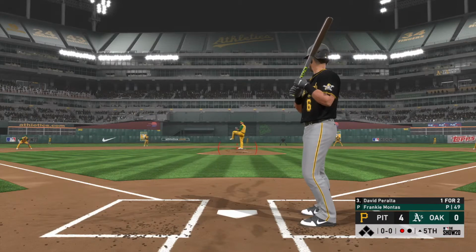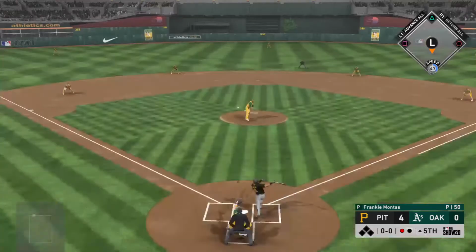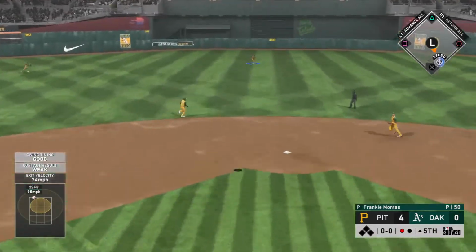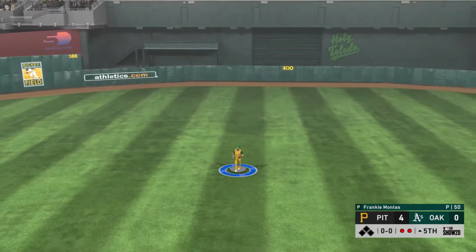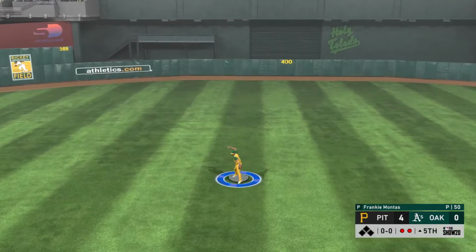Ready with the first pitch. Here it comes. High fly ball out to straightaway center. Laureano is there now, and he has it. 2 gone.